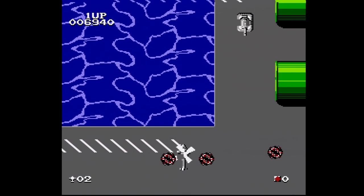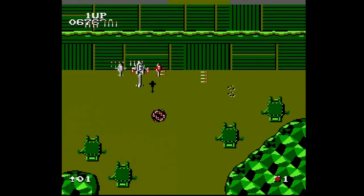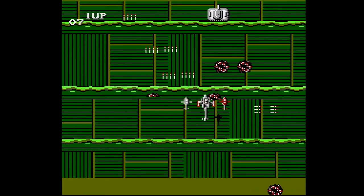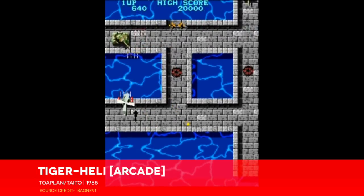You can definitely see the Micronics trademarks at play here: the sputtery frame rates at which the screen moves, the even jerkier movements of on-screen objects, the slightly out-of-tune music. Somehow, despite these flaws, Tiger-Heli actually plays fine. It's a slight game, and it doesn't offer much in the way of challenge or variety, but that's more a function of the source material than a failing of Micronics.